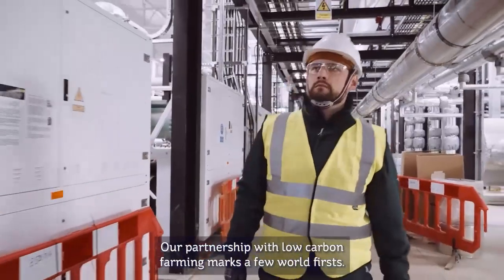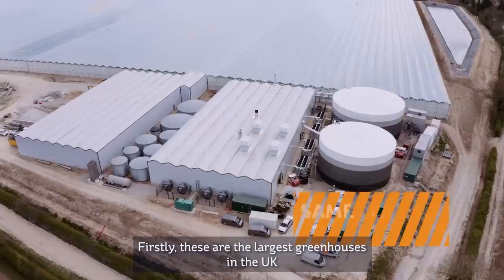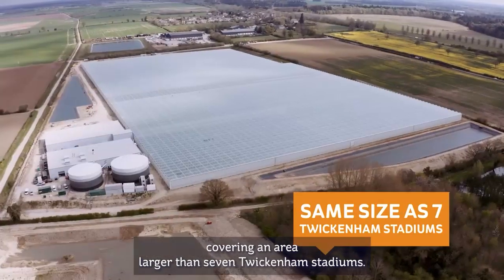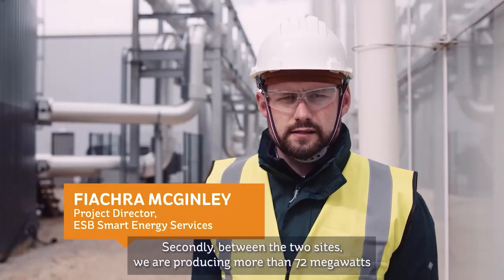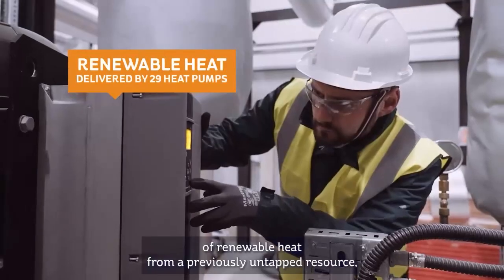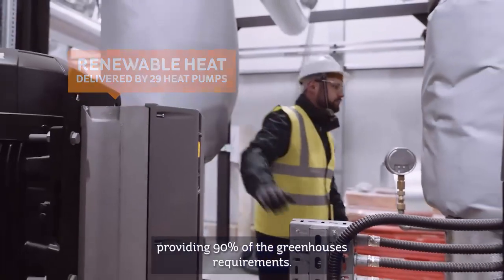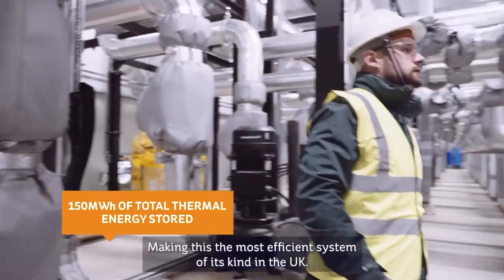Our partnership with low carbon farming marks a few world firsts. Firstly, these are the largest greenhouses in the UK, covering an area larger than 7 Twickenham stadiums. Secondly, between the two sites, we are producing more than 72 megawatts of renewable heat from a previously untapped resource, providing 90% of the greenhouse's requirements, making this the most efficient system of its kind in the UK.